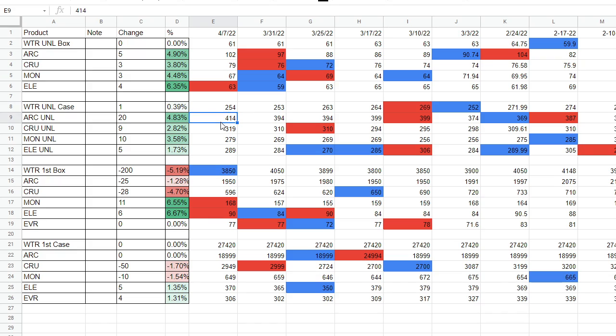Nothing happening with the WTR. Again, ARK is up 4.8%. You might as well call this light red because it's warm. It's not hot, but it's warm. 4.83% is pretty high. We're getting to the 414 range. This is the highest since I've been tracking it, and it has been pretty steady historically. So this is actually kind of a significant jump.